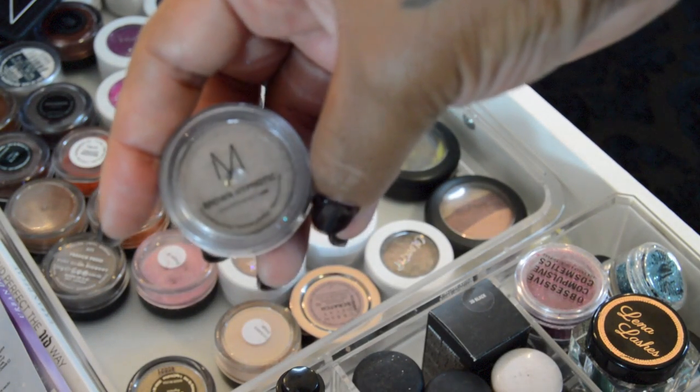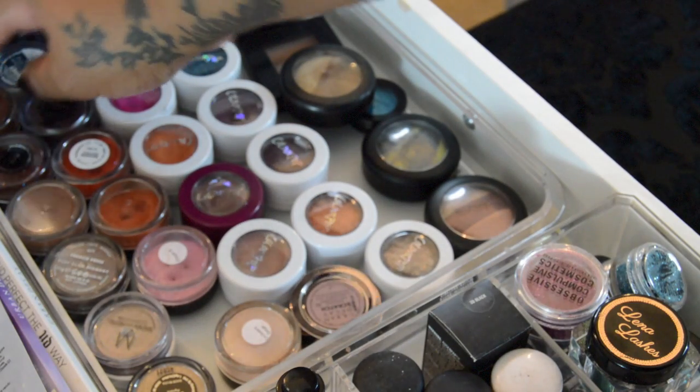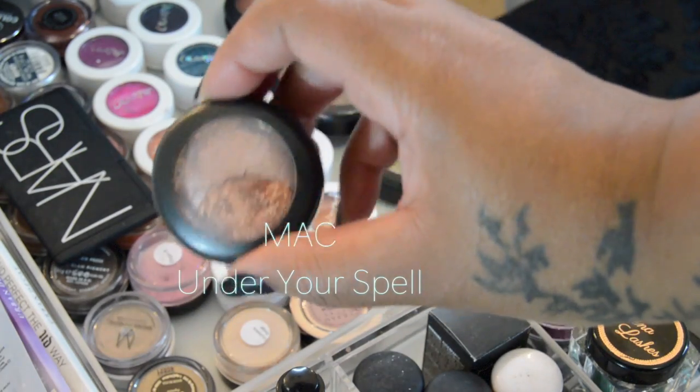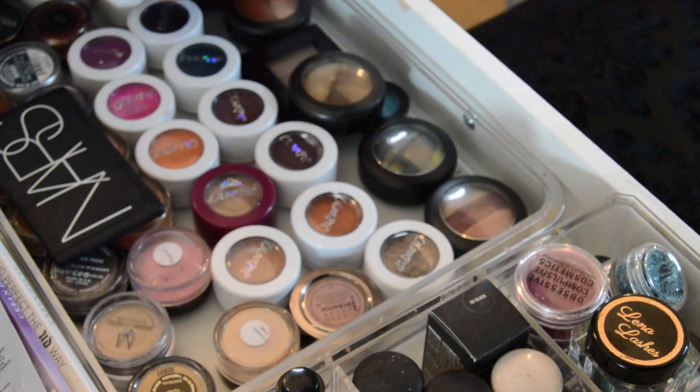And this one, I want to say that I got that from an Ipsy bag, I believe, or BoxyCharm, one of the two. And I've had this baby for an incredibly long time. That, I think, is Under Your Spell.